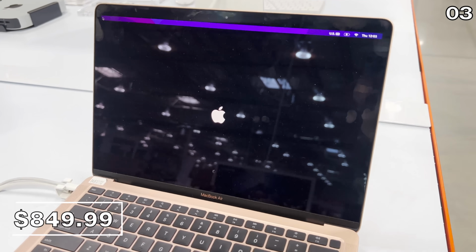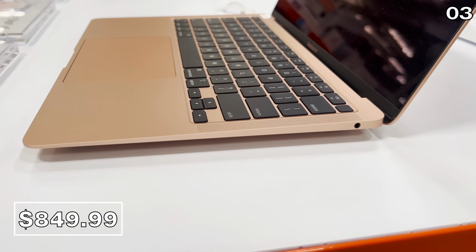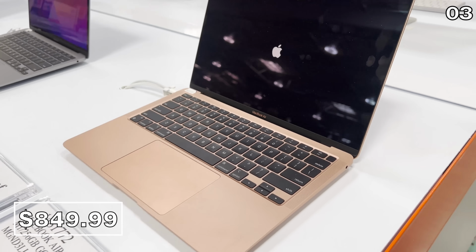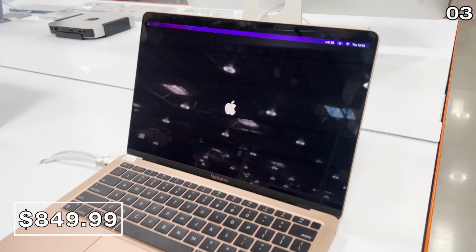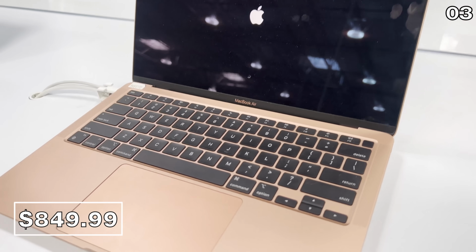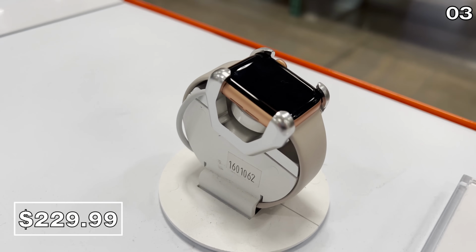Just in time for back to school, it's point 3, and the Apple deals, which I will feature, will be followed by more affordable tech in a moment, but this MacBook Air with the Apple M1 chip at $850 is $100 off. Please note this is the 2021 version. This Apple Watch SE is coming in at $40 off and a price of $230.